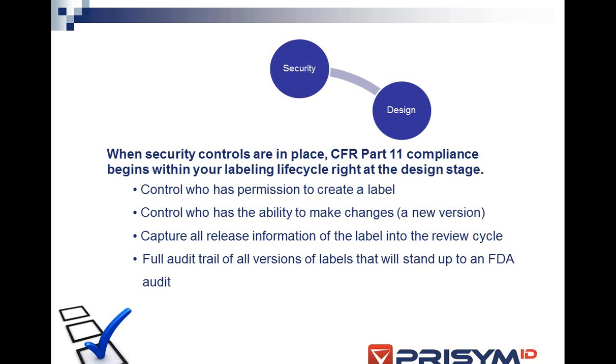Additionally, to be Part 11 compliant, it requires that you accurately log and track and can report on all versions of your labels which were either released for approval or approved for production use, to ensure your logs and reports will stand up to an FDA audit. To achieve this, it's recommended to use a closed system, which will automatically track and enforce this level of version control and revision control for your label designs. You want to be sure that every version of every label ever designed within the system is not only available to authorized users, but can also be used to satisfy regulatory audit requirements.